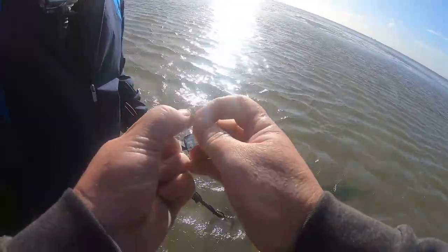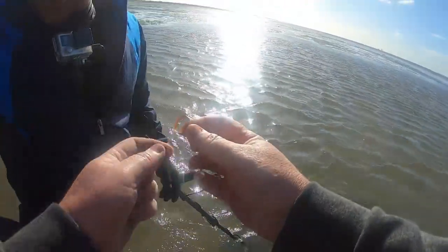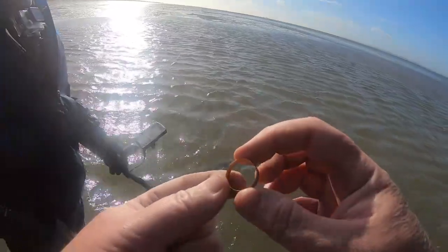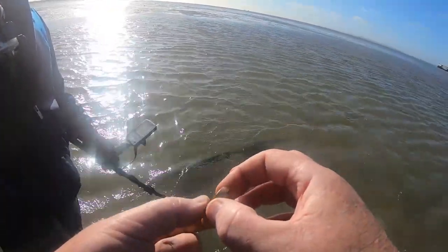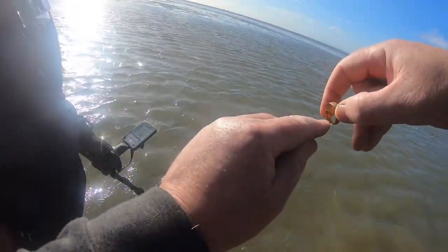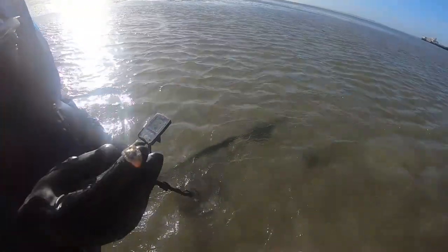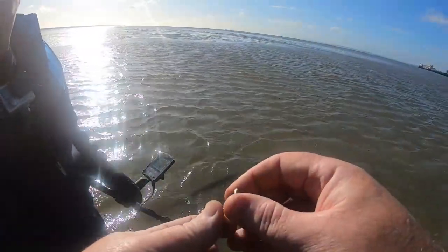Ooh. Oh, what's that? It's actually split. But it has a hallmark on it. Right. What's the number? Don't know, it's tiny, the hallmark. There's a hallmark there. What's that though? Is nine. That, no, it's junk, isn't it? 9 carat. 9 carat? Yeah.